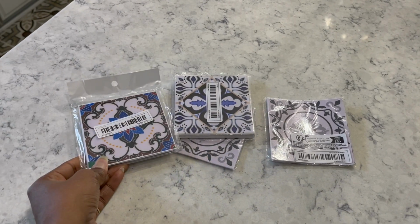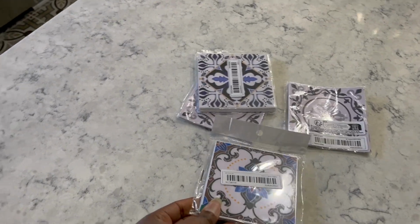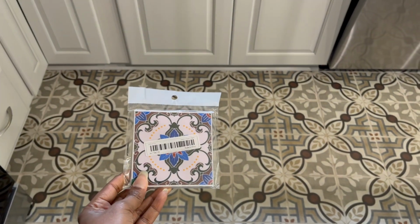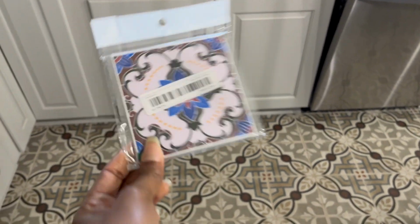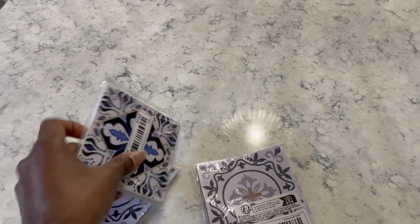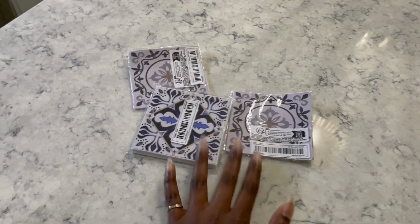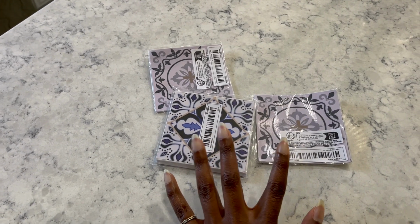It's not gonna go with the rest of these. You can see that the style is just different enough. Competes too much with the floor. That is not going to work. So I'm gonna keep these. They were super cheap anyway, and maybe I'll use them in a different room. But for this kitchen, these 2, I need to try to get more of both of these.